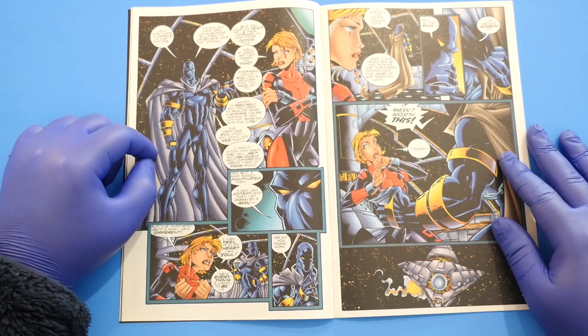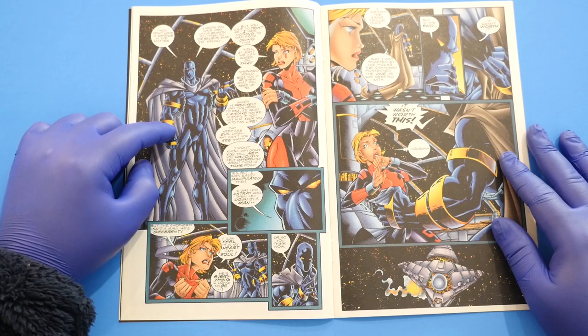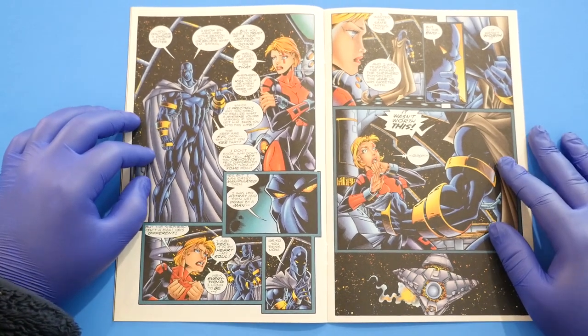This is Blackjack Banning. He also was created by the Keep and, you know, is here to dominate the Earth. He was the leader of the New Guard that they fought in that last issue we read.